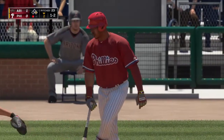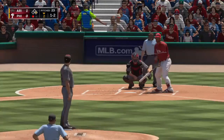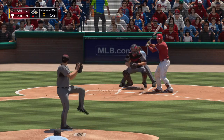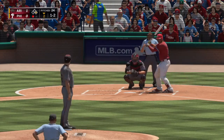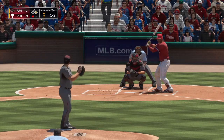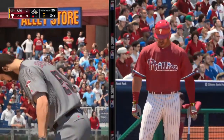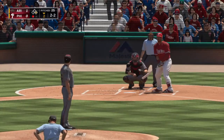Tried to work it back to that low inside corner, but it misses. 1-2. Still 1-2 as he fouls it away. Just inside, not by much. It's 2-2. Yeah, I think you have to ask yourself, was he trying to throw a fastball for a strike right there? Or was he just trying to set me up for that changeup away?